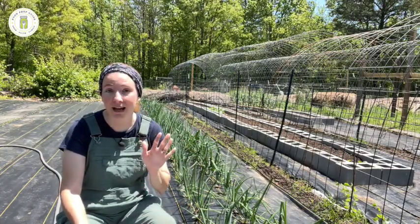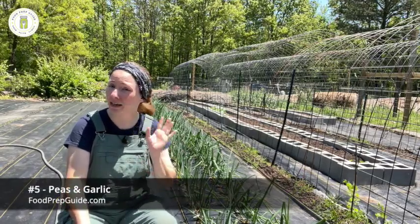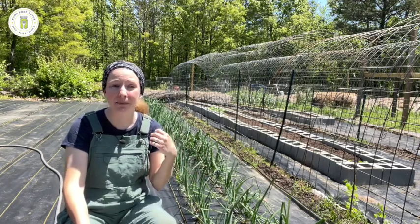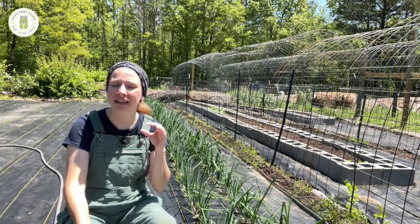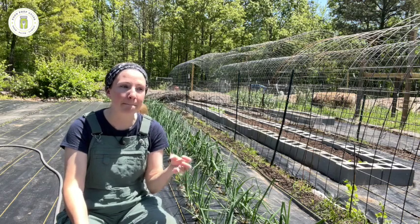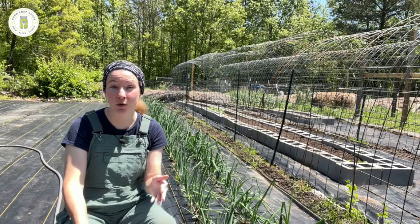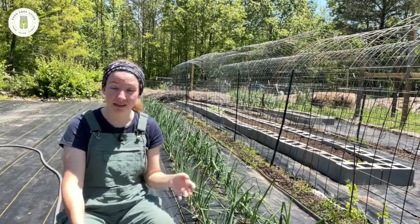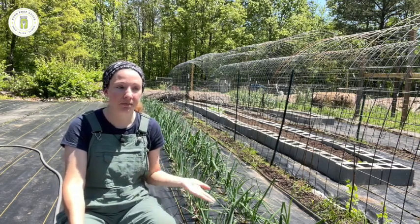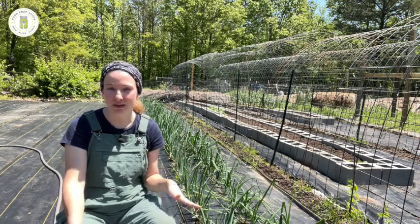Last but not least, number 5 is you don't want to put peas next to your garlic. Same thing. Some kind of chemical that the peas release will stunt the growth of your garlic. And I have made this mistake in the past. Luckily, it didn't hinder the harvest size of my garlic because I don't think I had them planted close enough. They were about 3 to 4 feet away, but I had a whole row of garlic planted right next to a whole trellis of sweet peas, because they both grow in the fall, cooler type weather. And I thought that was a great pairing, but it wasn't. So sweet peas can stunt the growth of your garlic if planted right near each other.